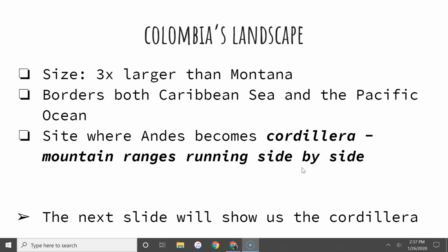All right, let's get into the physical landscape first. So let's situate ourselves. Let's start with size. For my U.S. listeners and for my students in the U.S., when you think about the size of Colombia, you're talking about roughly 3 times the size of Montana. So it's a fairly large nation when it comes to overall size.